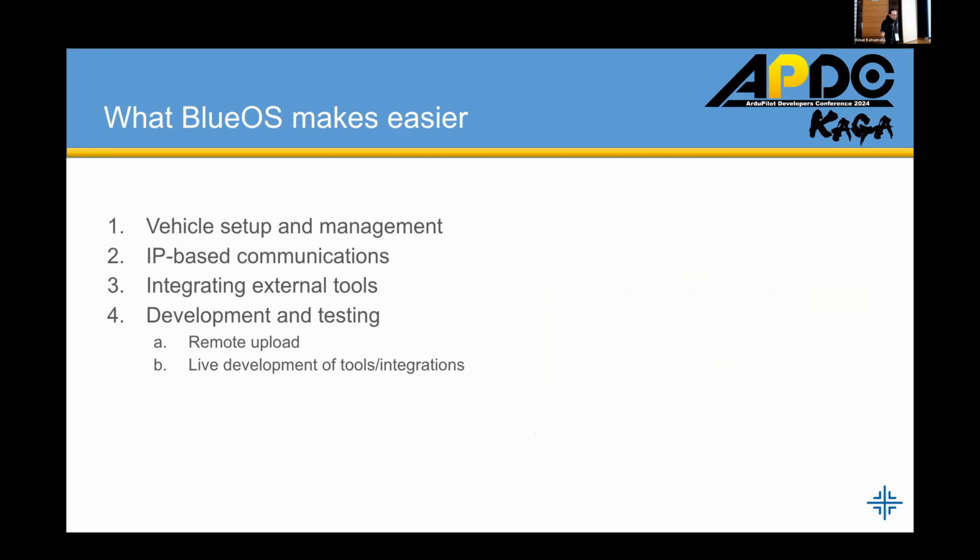Okay, so what does BlueOS actually make easier? I'm going to talk a bit about each of these points. So it's basically vehicle setup. We have been working a lot on making things simple. It helps a lot with IP-based communications. We were doing it before it was cool.